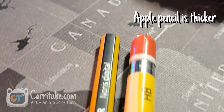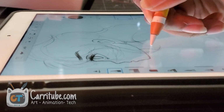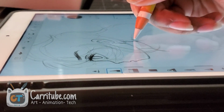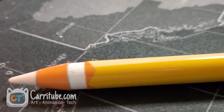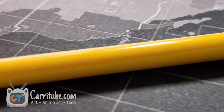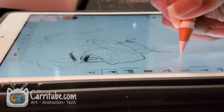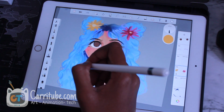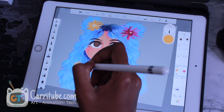First of all, the Apple Pencil is thicker, meaning it's a lot heavier than the Staedtler Noris Pencil, and that does affect the drawing experience. This is how so. Because the Apple Pencil is thicker, and just to clarify, I'm talking about the first gen Apple Pencil, I'm not talking about the second one, I only have the very first one. The Apple Pencil has a more weighted feel, which I prefer for when I'm coloring. I like that little weight compared to the Staedtler Noris. So I like shading with the Apple Pencil better than I do with the Staedtler Noris.